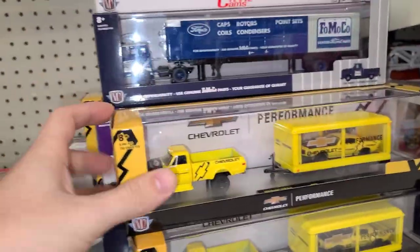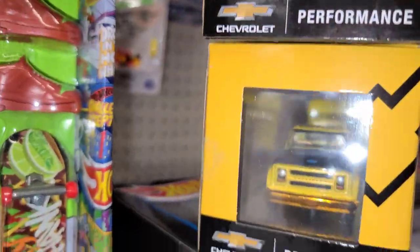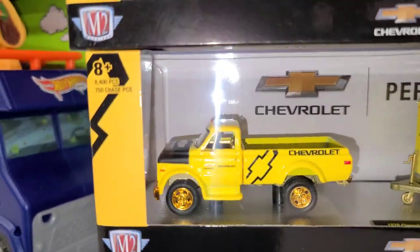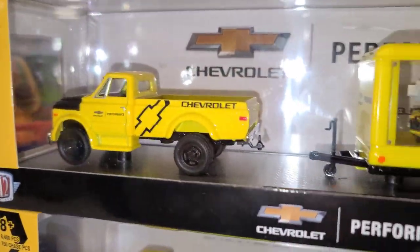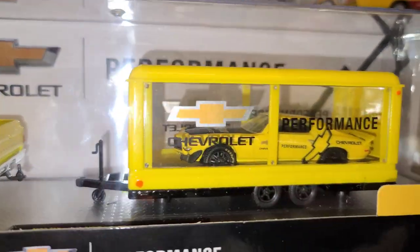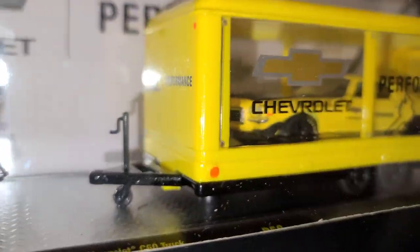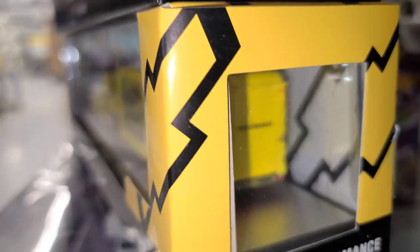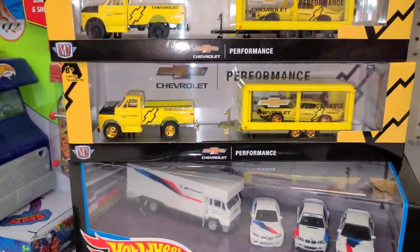Let's pull one of these over so we can really see the differences. I've been wanting this one for a while, you guys. Gold bumper, silver bumper, gold wheels, gold trim all over, even the hitch, even the trailer, the base of the trailer, the wheels, the Camaro inside, even the trim on the Camaro. Looking so cool. Guys, I am so stoked. Awesome.